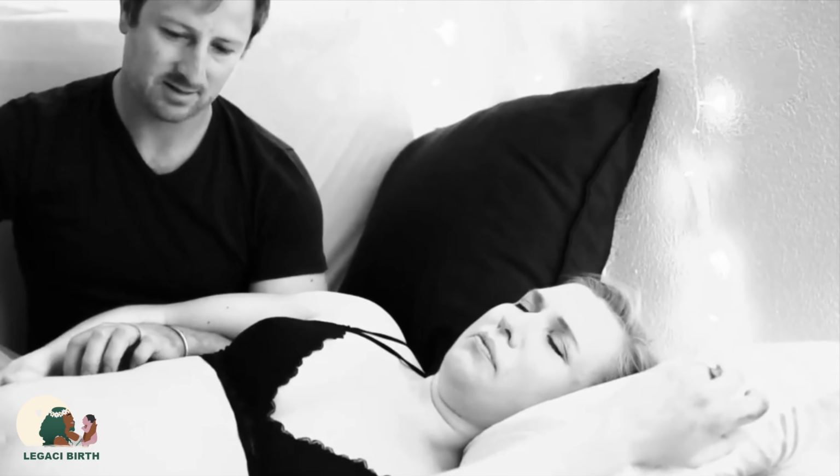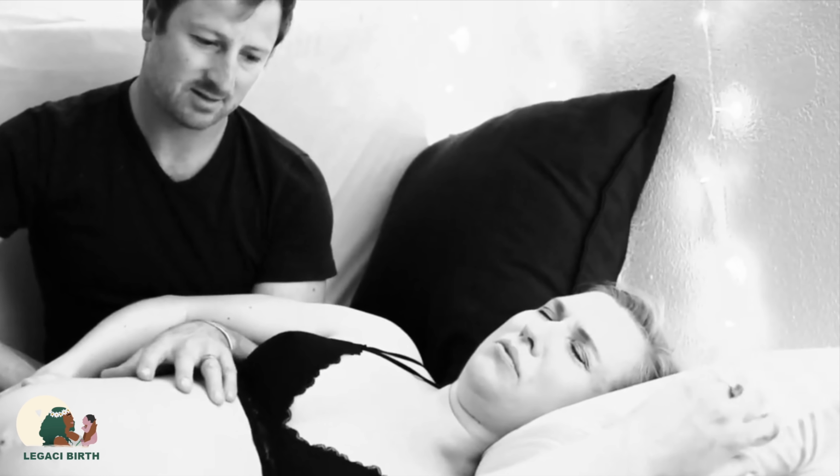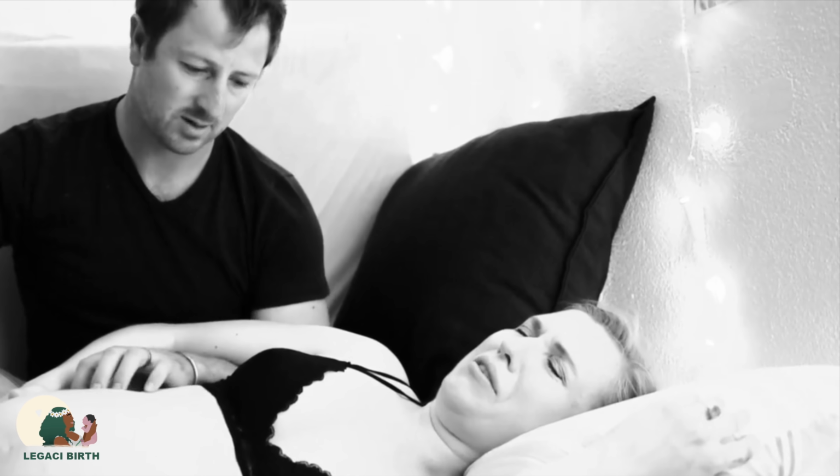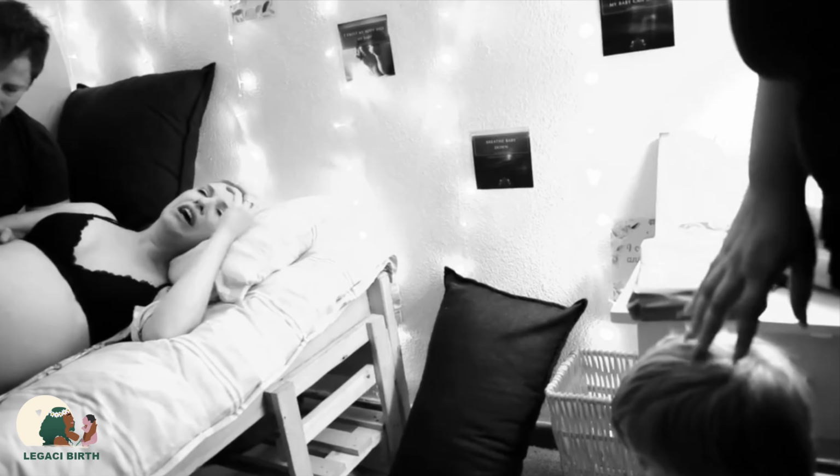I was super shocked to see her give birth in this position right then and there, but it was a very, very nice outcome, very healthy baby.